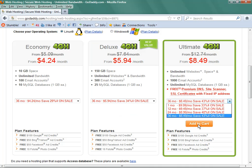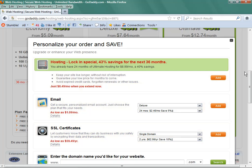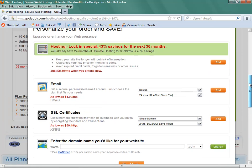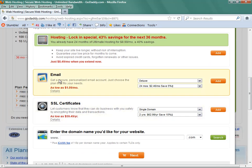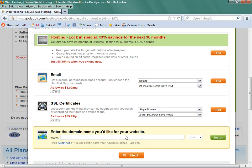And you can click on here. You can do 1 month, 12 months, 24 months, 36 months, whatever you want to do. You pick the plan you want. Say you start off with 2 years, add it to your cart, and when you're done, they give you a couple extra choices, anything you want. Your email, if you want the extra email, SSL certificates, you can add that, whatever you want. Enter a domain you would like for your website, because we didn't put one in.